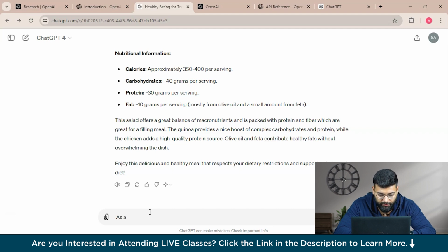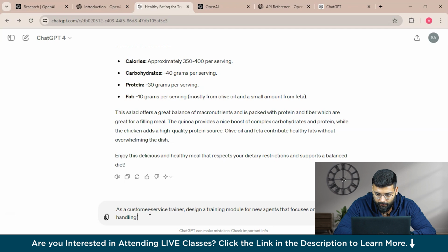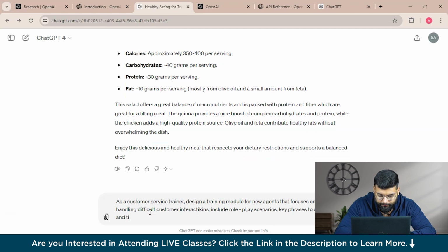So we'll ask it that as a customer service trainer, design a training module for new agents that focuses on handling difficult customer interactions, include role play scenarios, key phrases to use, and tips for maintaining professionalism. So use an instructive and supportive tone to encourage learning and confidence among trainees.